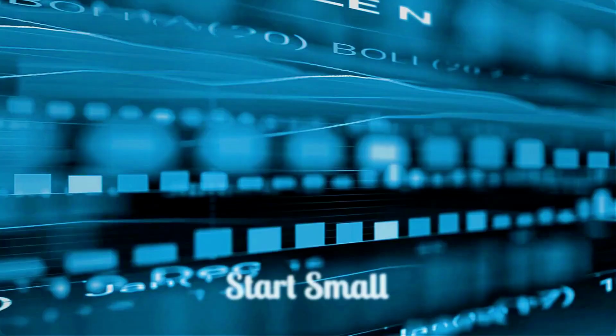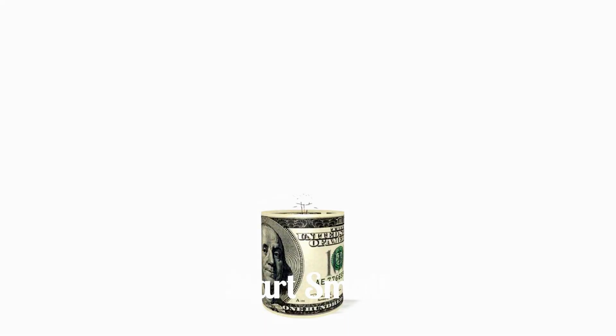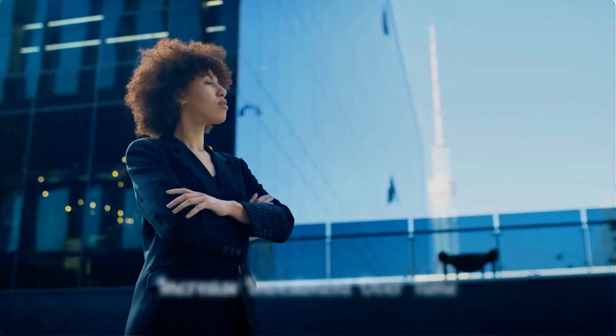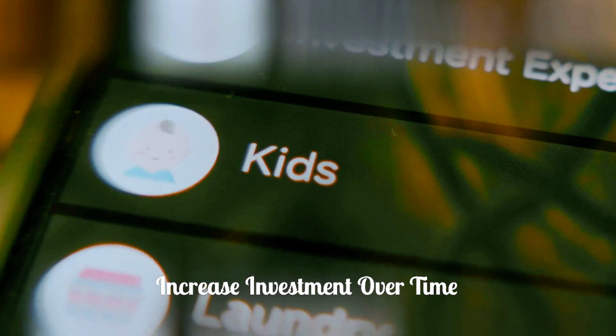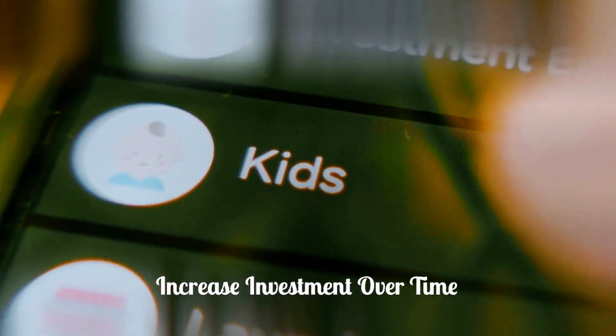Second, start small. You don't need to invest a large sum of money to begin. Start with a small amount you're comfortable with. As you gain experience and confidence, you can gradually increase your investment amounts over time. This reduces the pressure and allows you to learn at your own pace.